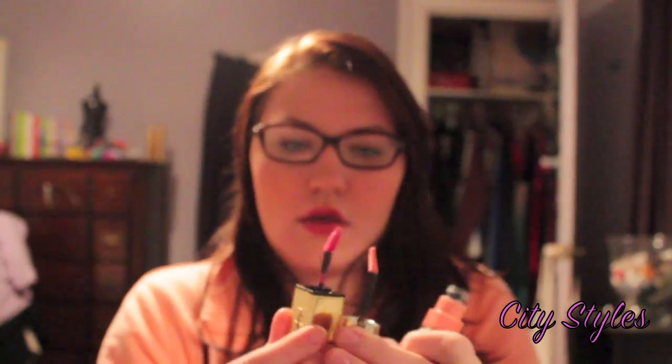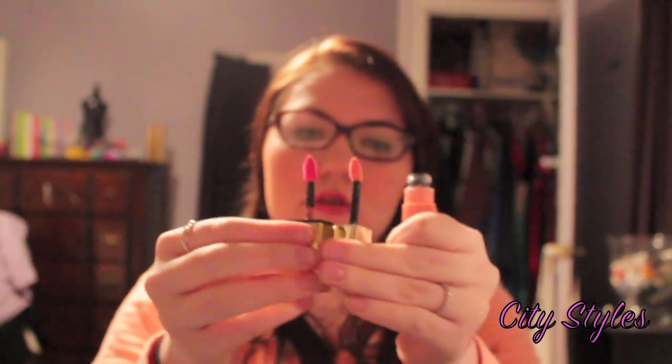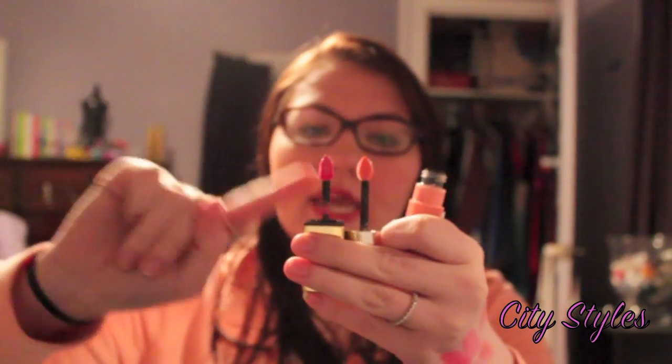Now I'm going to show you the similarities between the YSL one. Okay, so they both have doe foot applicators. I'll turn it this way. The YSL one does have a more square applicator, while the L'Oreal one has a more rounded one. They smell exactly the same. So that's why I think they're probably made by the same company. And I suggest that, if everything that I've talked about today, you pick them up, because they really are worth the money. And if you get coupons or whatever it is, they're totally worth it for $10.49.